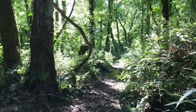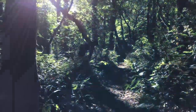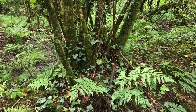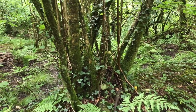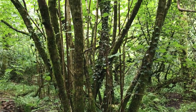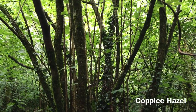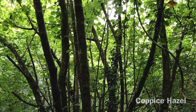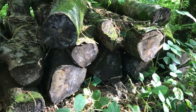Many woodlands have been managed as coppice, where the tree is cut to ground level and it regrows. This is a hazel bush and could have been coppiced many times. The roots could be hundreds of years old. The shoots were used for things like charcoal making, firewood, and for tool handles.